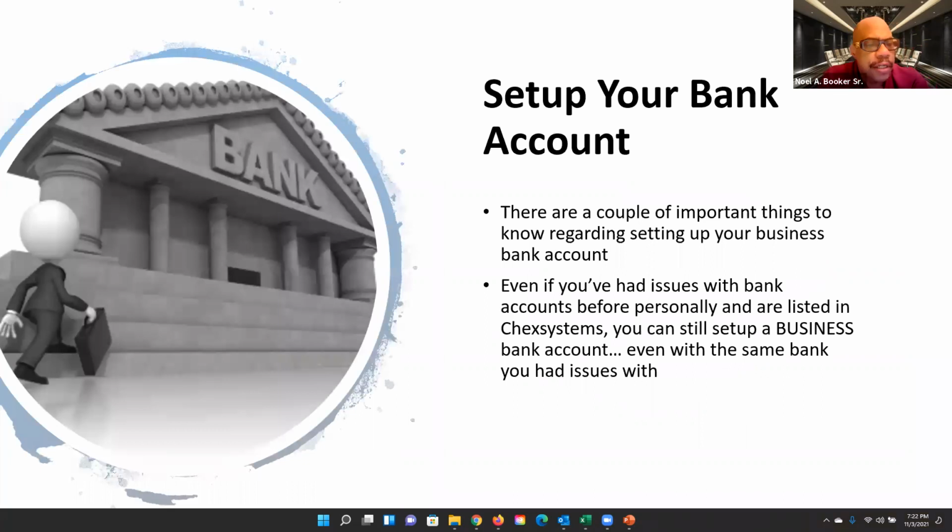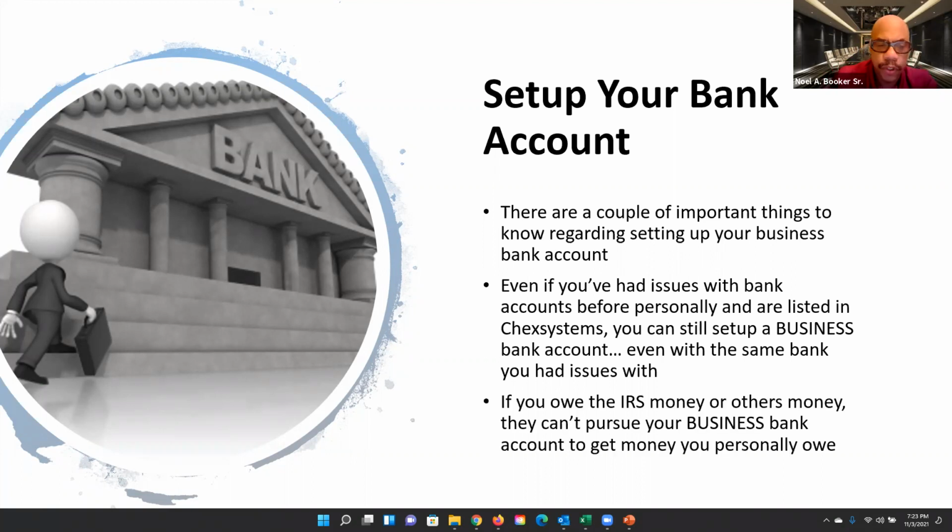There are a couple of important things to know regarding setting up your business bank account. Even if you had issues with bank accounts before personally and are listed in the check systems, you can still set up a bank account, even with the same bank you had issues with. Okay? So if you owe the IRS money or other people money, they cannot pursue your business bank account to get that money from you. So that's some good information for you. All right?